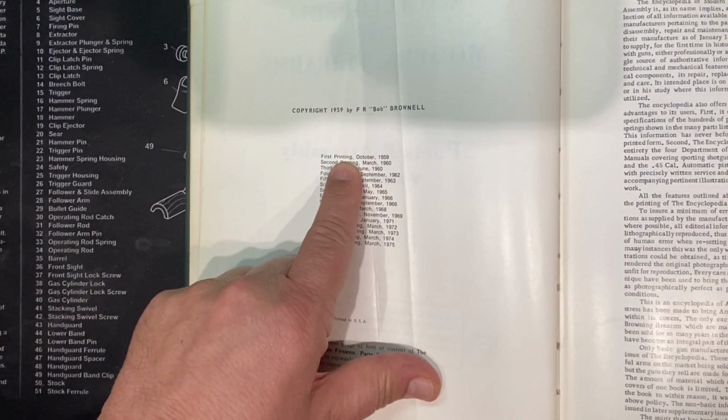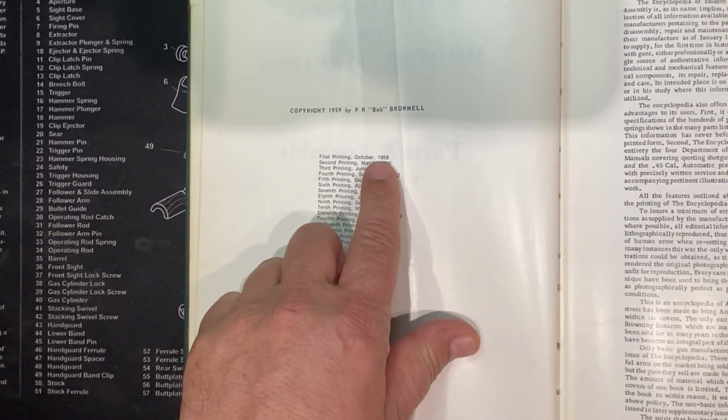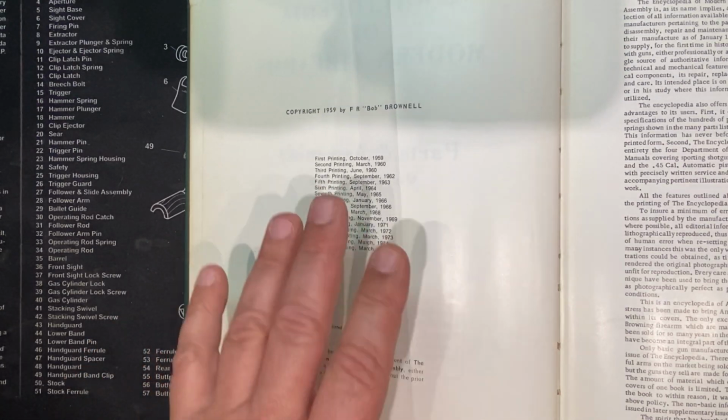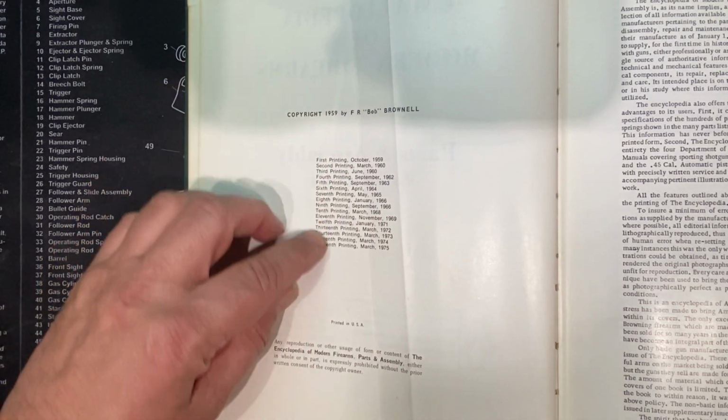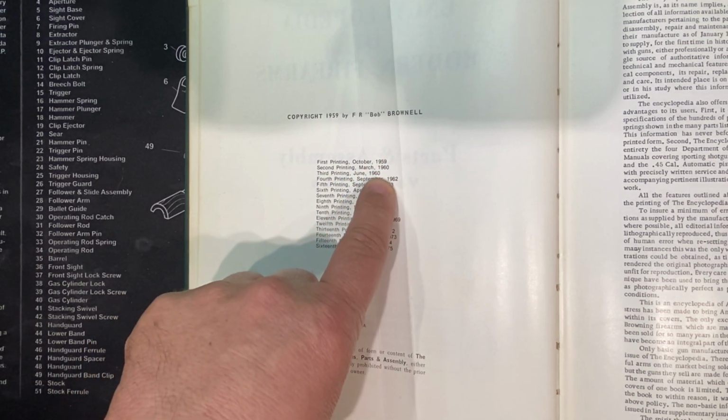It's like a Brownell's book. I think I even did a video on this book. You can see the different printings. If you get one of these and you're into stuff that's through the 50s into the 70s, and you want that to be your modern guns that they're talking about, make sure you get one. This is the 16th printing. In other words, if you get just the second or third print of the first, like 59 into 60, you're not going to be able to do research on guns that are into the 60s and into the 70s.